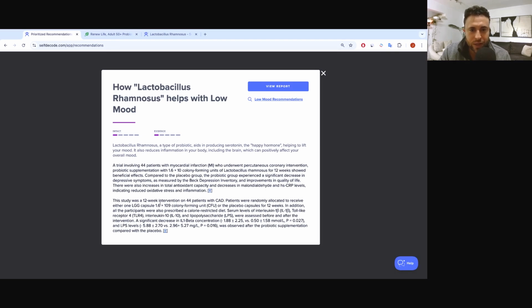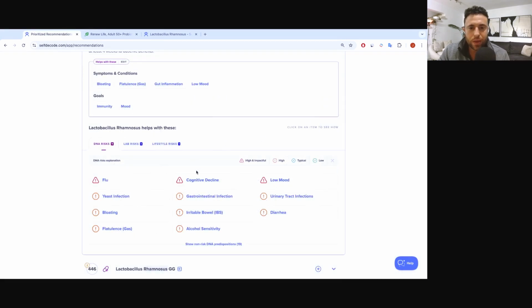The study was a 12-week intervention with coronary artery disease. So this is another study, also 44 patients, interesting, the same amount of patients, and also for 12 weeks. They did a calorie-restricted diet, and serum levels of interleukin-1 beta and TLR4, so these are inflammatory markers, were assessed before and after. It found a significant decrease in interleukin-1 beta and LPS levels in the probiotic supplementation group compared to the placebo. So that's explaining a mechanism by which it could affect mood.